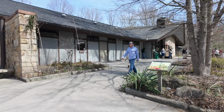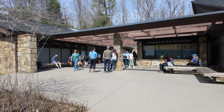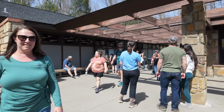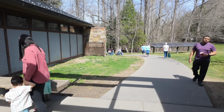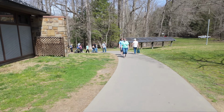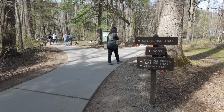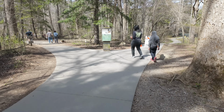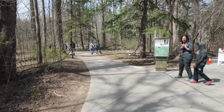So once you're parked, you have the Sugarlands Visitor Center, which has a little store and tons of information. But we're going for a walk back here. As we go past the restrooms, we're gonna take a short hike on a little trail back here. So you could go straight to get to the Gatlinburg Trail, which again is a dog-friendly trail. We're gonna head over here to the left.